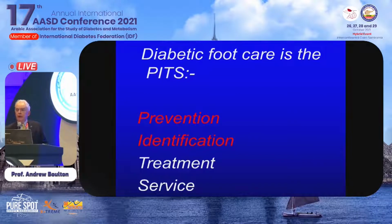In American, I'm sure you all know what the PITS means. If it's the PITS, it ain't too good. And sadly, in the past, diabetic foot management has not been too good. But we can use these 4 letters to talk about what we should be doing. Prevention, by identifying those at risk, treating them, and providing a service to screen and to look after people with diabetic foot problems.